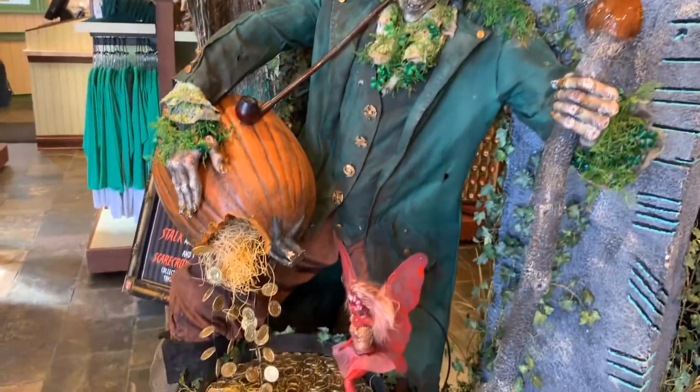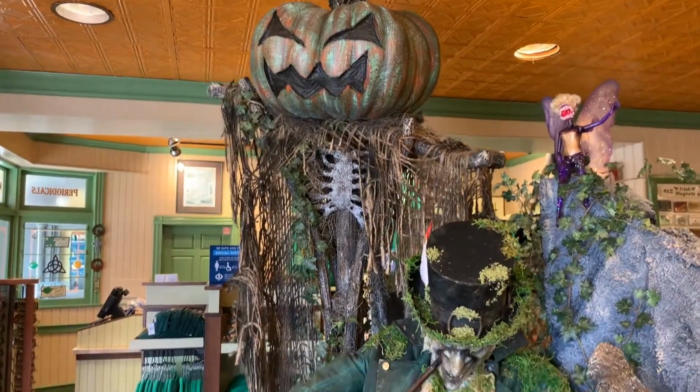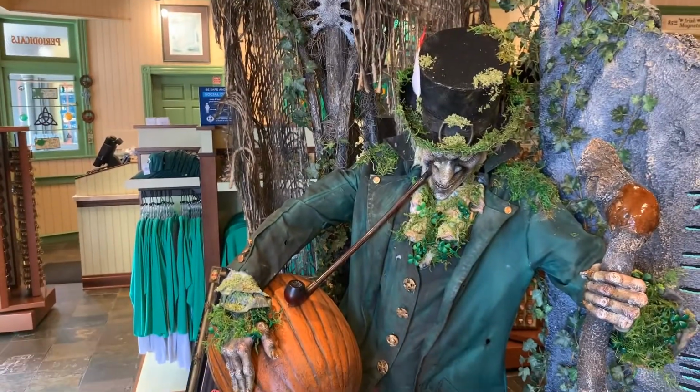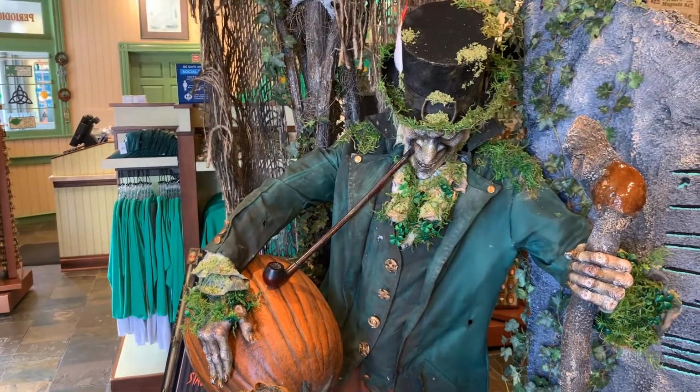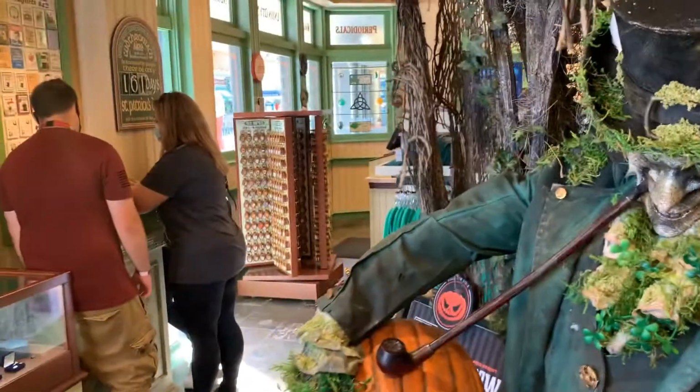Great house. This is a really cool scarecrow. So far, honestly, this might be my favorite because I really like that leprechaun. He's looking real spooky. Let's go get our stamp.